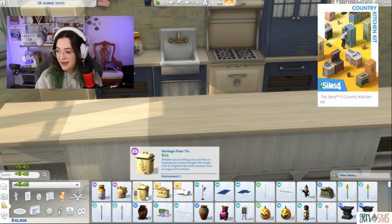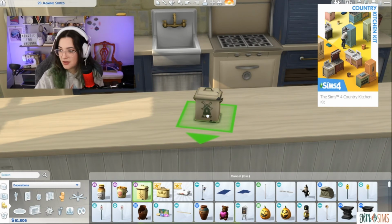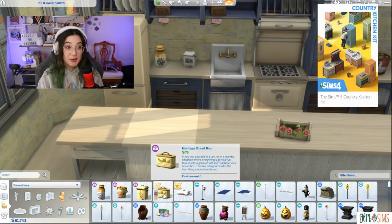Okay, we have this flour tin. Oh, that's really cute. Okay, so this is more like the bucket. And you could choose not to show that side. Let's say you want just the plain white. You can just turn it around, so you can choose not to have the swatch. Okay, so we have another bread box, which is great. We only have one in the game. And they're calling them Heritage.